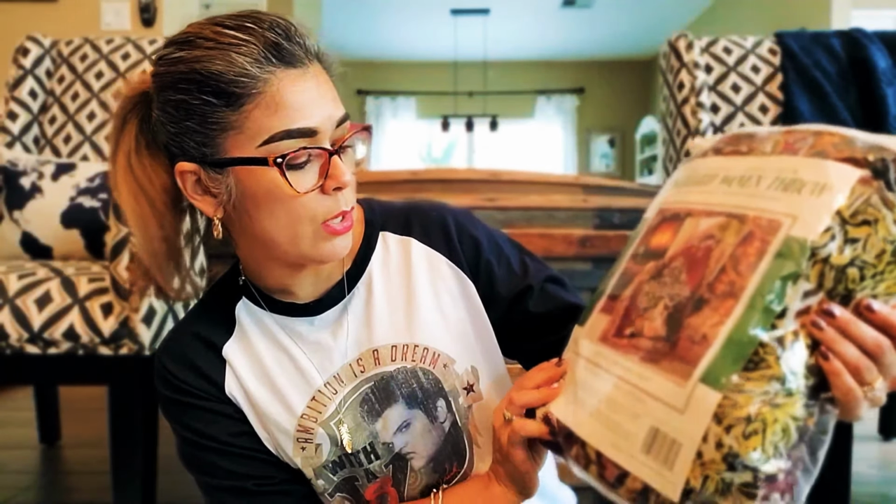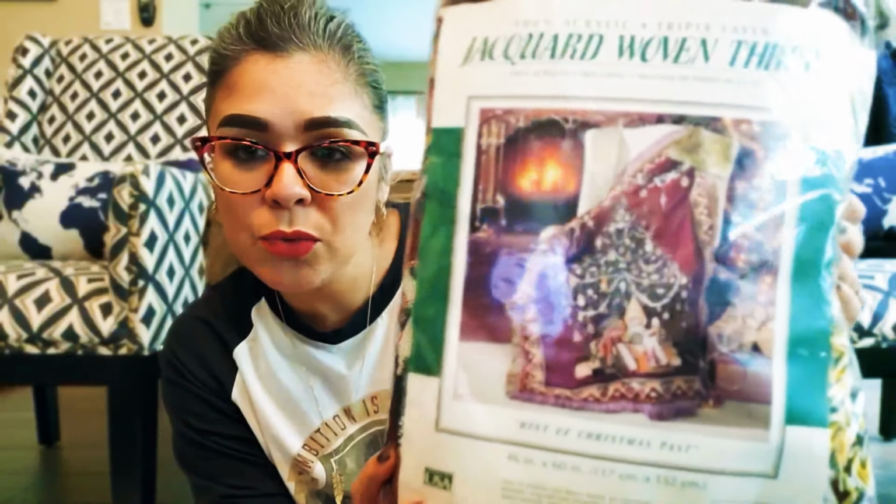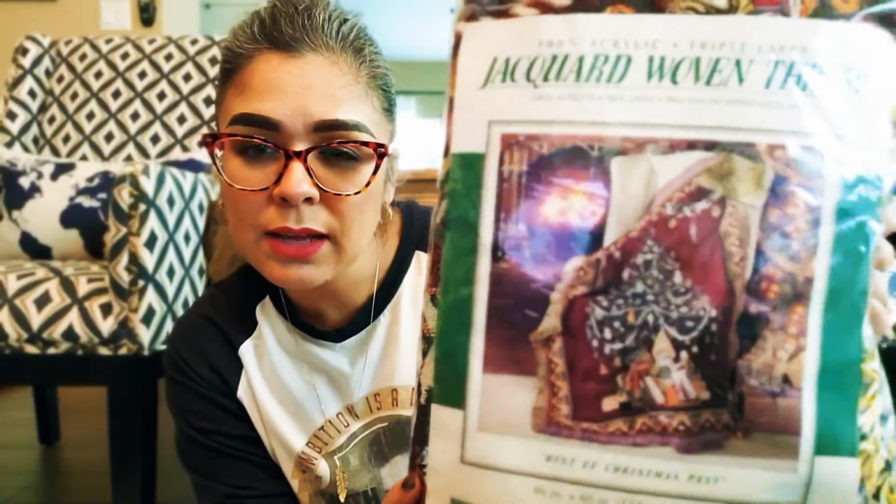Still in the bags right here. And I will go in no particular order. The things that I ended up finding was, it was still in the package, the Jacquard Woven Throw. It's 100% acrylic, and it's a hint of Christmas past. And there is the image right there. It's got a vintage Christmas theme, and I usually do a lot of vintage Christmas stuff. That would be perfect just to throw around the couch for next year, and just to wash it and put it away.